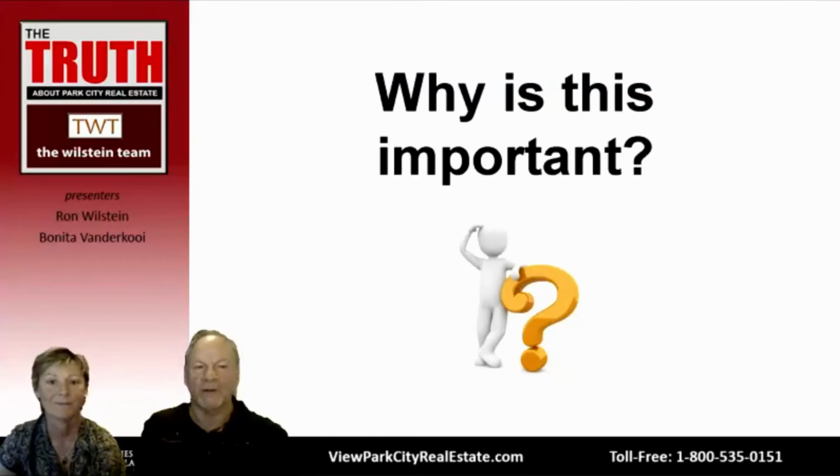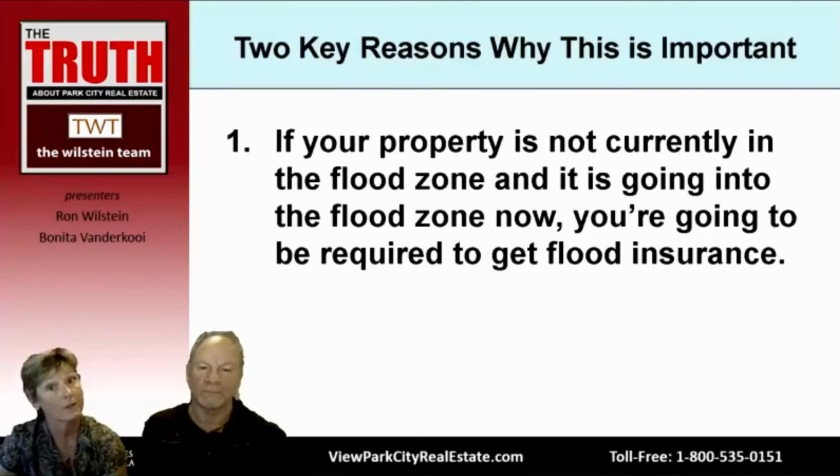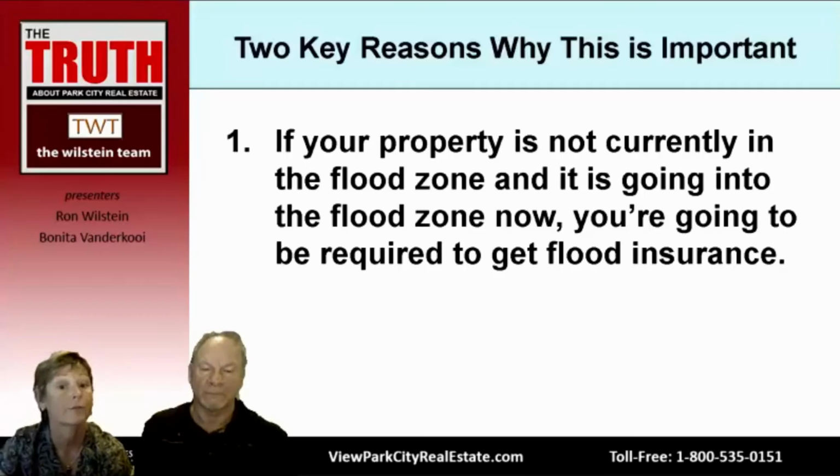We alluded to earlier that there are 2 key reasons why it's important. I'll let you explain them. Well, if your property is not currently in the flood zone, it's going into the flood zone. If you have a mortgage on the property, your mortgage lender is going to require you to get flood insurance once these maps go into effect.